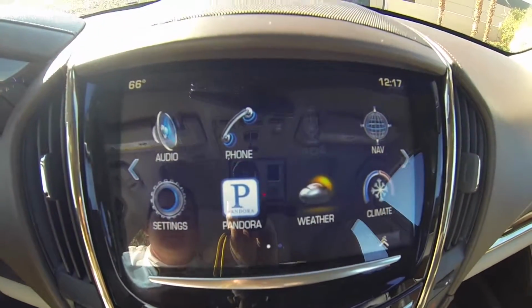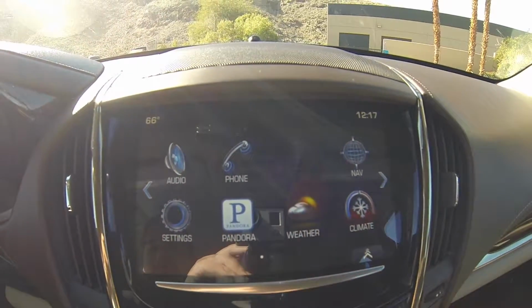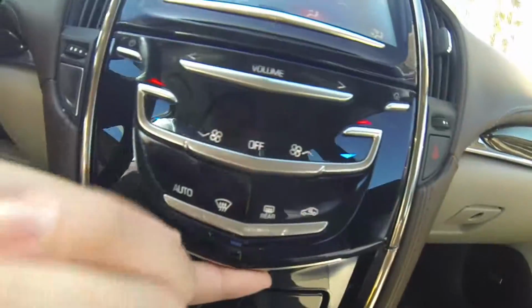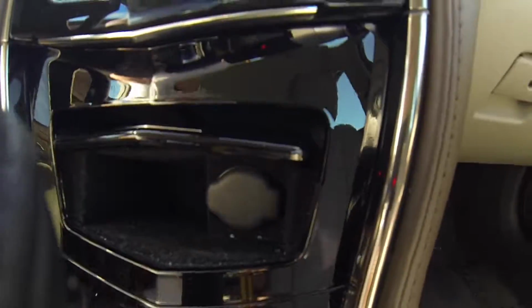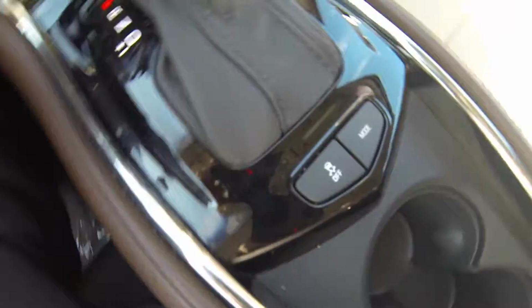You do have Bluetooth, navigation, Pandora, weather and climate controls, digital climate controls. You touch the bottom silver lip, it'll open up. Push it again, it'll close. Here you have a 12 volt outlet. Your traction control. In the center console, you have dual USBs, an SD, and an AUX port.